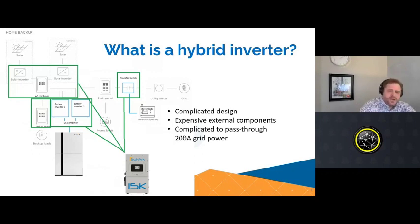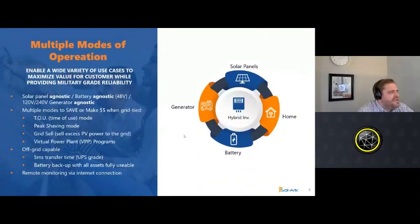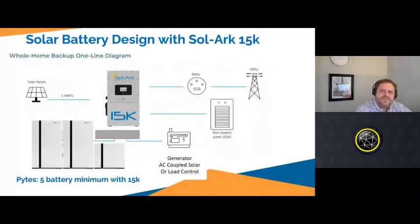So you can literally put the 15K between the electric grid and your service panel, and it manages the energy from your battery bank, from your solar array, from a generator, and from the grid. It manages all that energy and then puts it into your home panel without the need for backup panels or critical load panels. If those are what you prefer, you can still do that with a Sol-Ark 15K.